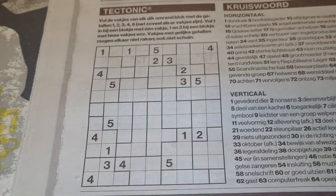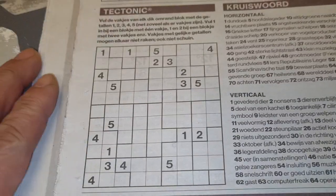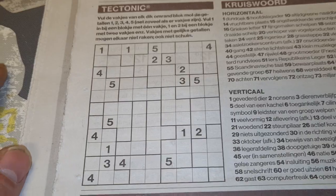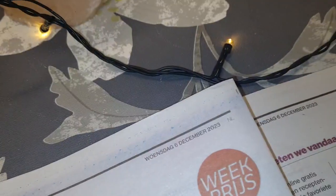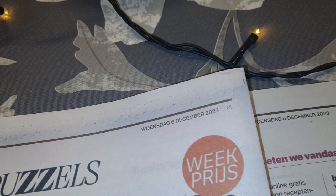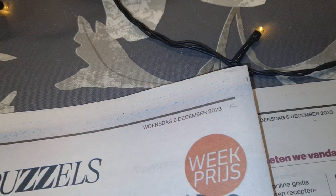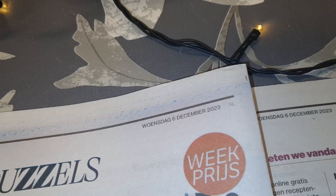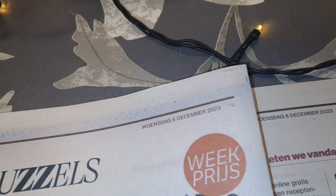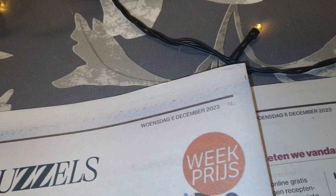With the second regular puzzle. The second regular puzzle, a tectonic, aka jigsaw Sudoku, in today's newspaper on Wednesday. Yes, it's Wednesday, December the 6th, 2023. It's war day number 651. 651 days ago, the war started in Ukraine, and everything has changed in the world.